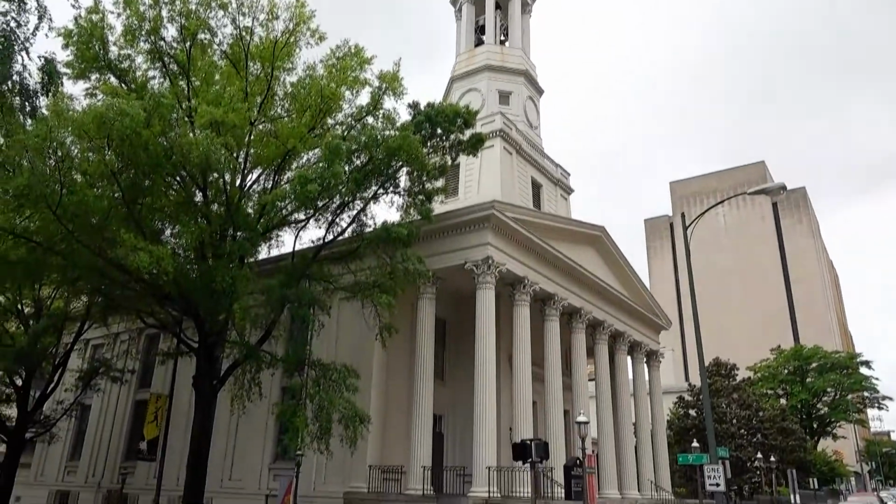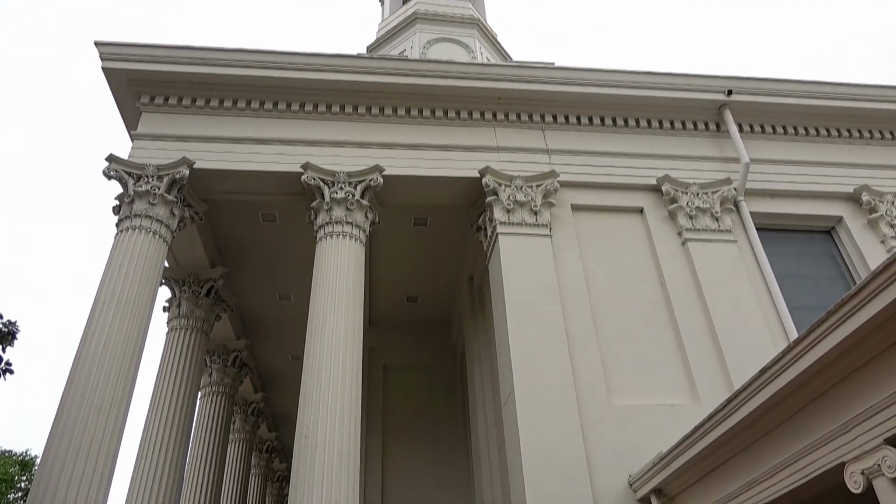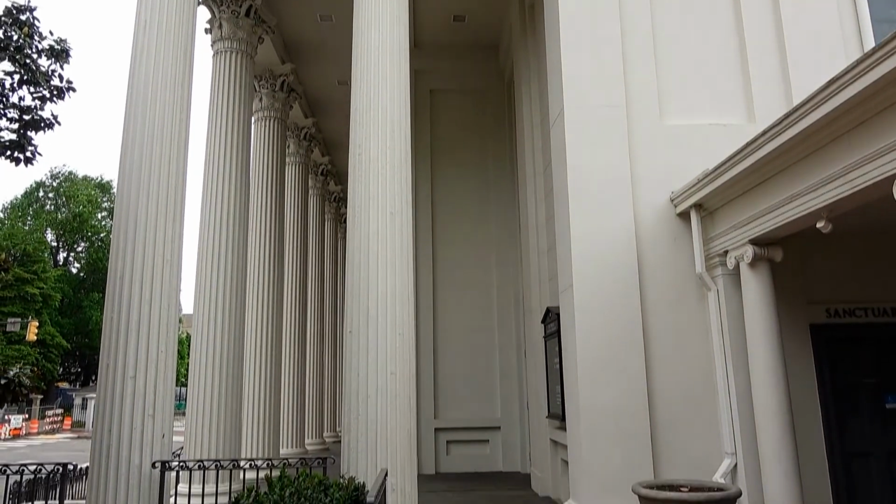Built in 1843, St. Paul's Episcopal Church is another famous structure in the area. It was attended by several famous figures of the Civil War, and in the 20th century became a center of liberal Christianity.